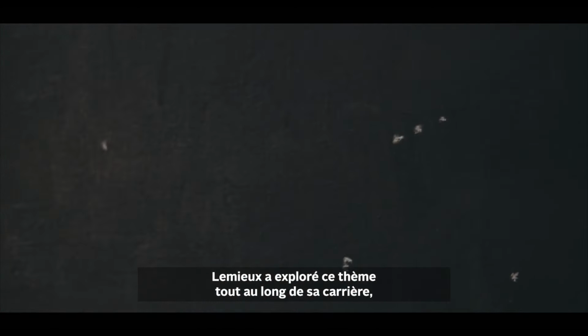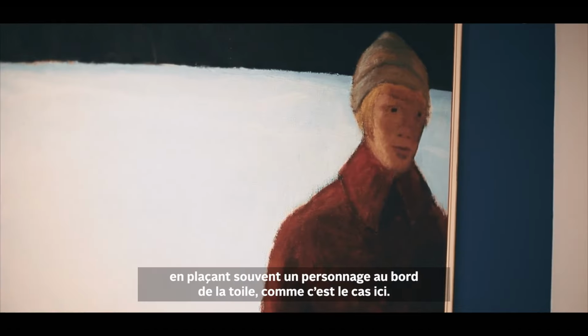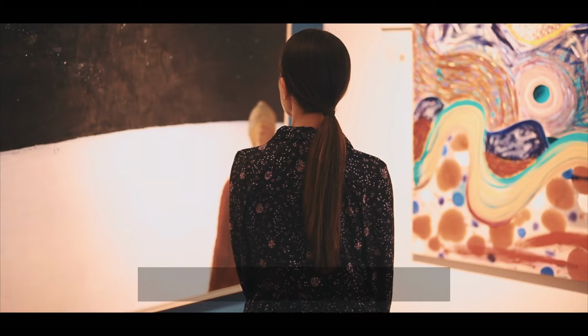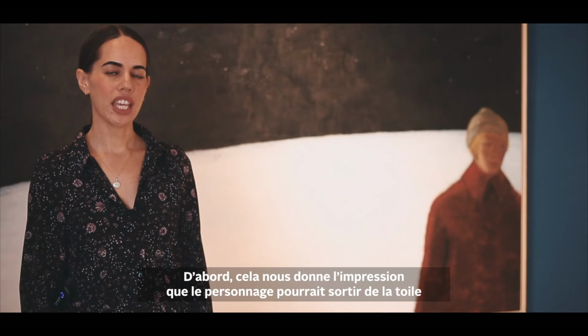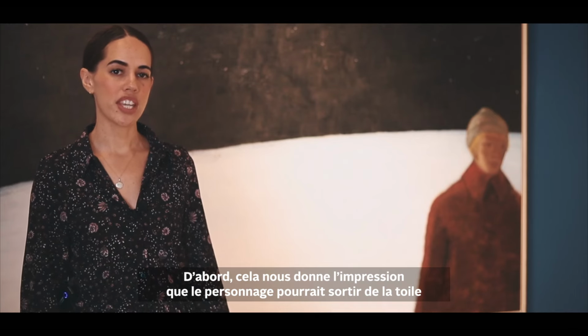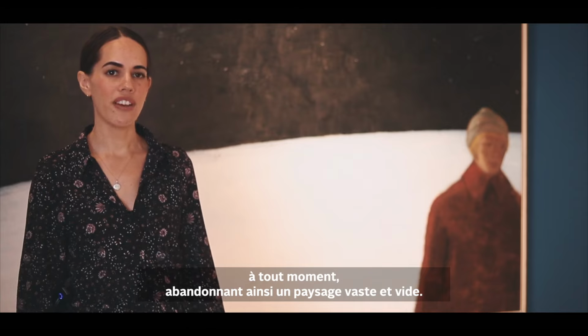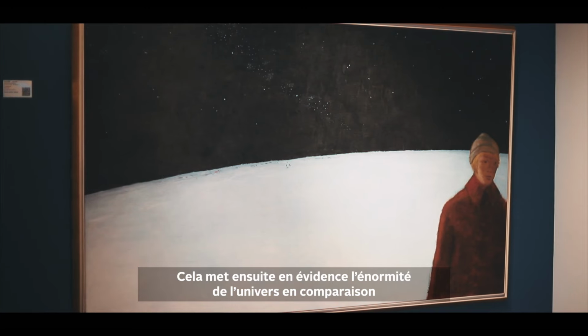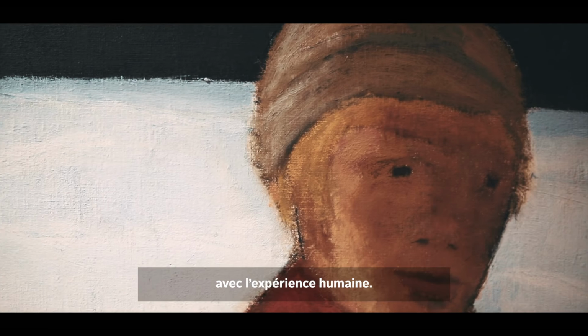Lemieux explored this theme throughout his career, often placing a figure at the edge of the canvas as he does in this work. The effect of this is twofold. Firstly, it gives the sense that the figure could walk off the canvas at any moment, leaving behind a vast and empty landscape. Secondly, it underscores the enormity of the universe in comparison to the human existence.